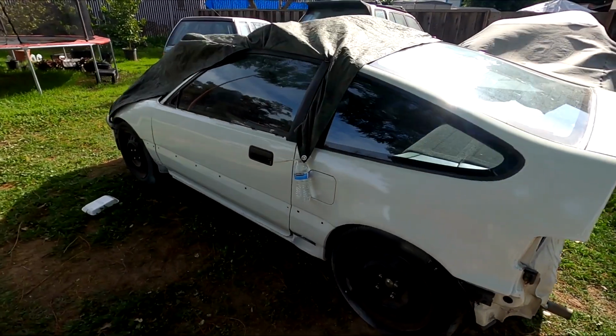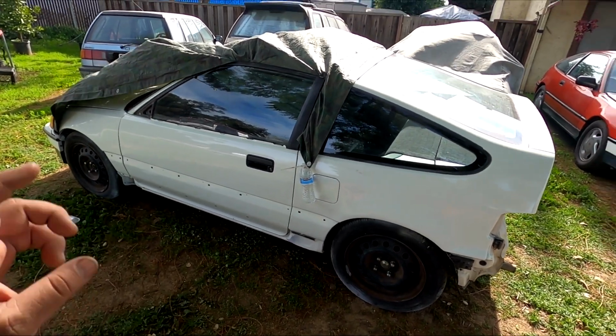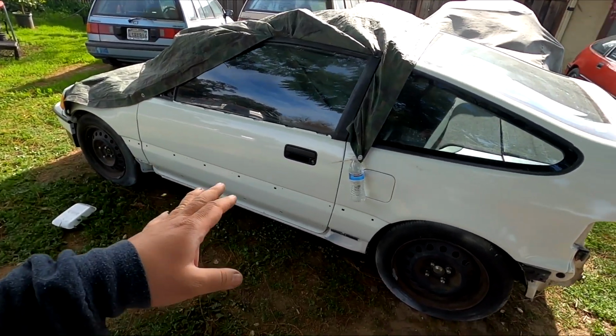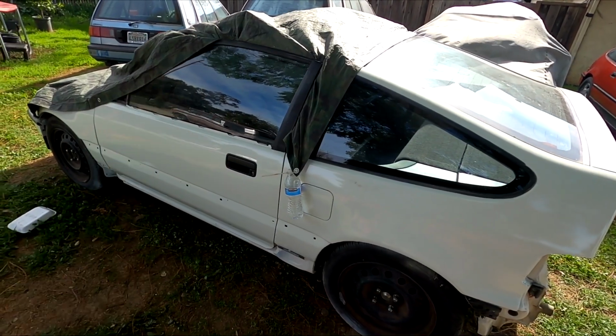So the Panda's moved here to the grass because I need the driveway for a job I'm doing today. And in the next couple of days or so, I am going to be cutting a lot of the rust and orange peel out of the car and give it a nice polish job, so that way this car can look its best before it goes.